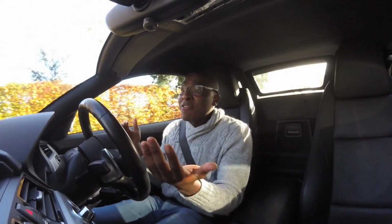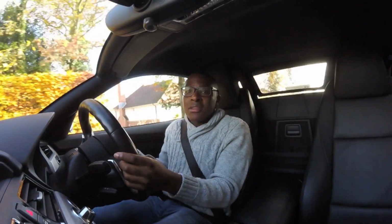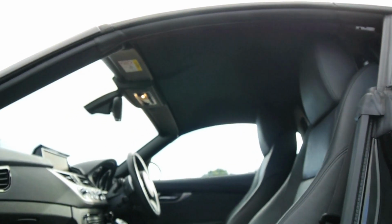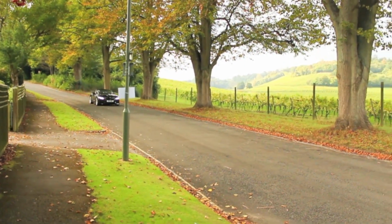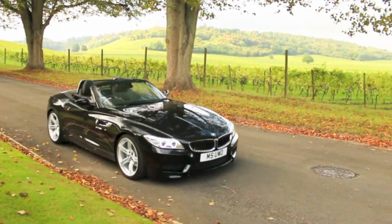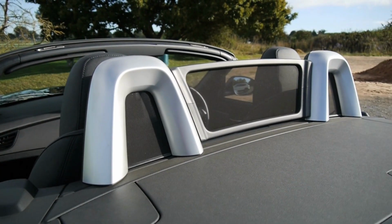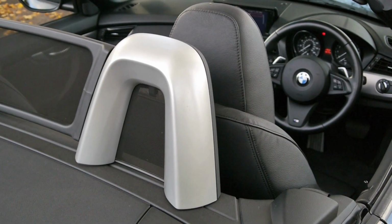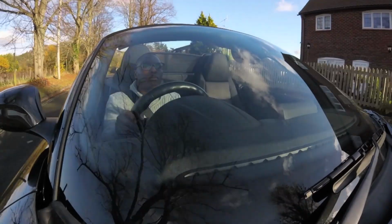And the benefits of a hard top, it's absolutely quiet in here. It's refined, I can have a civilized conversation in here. There's no wind noise, and it's absolutely brilliant. Now, with the roof off, this car obviously comes with an option of a wind deflector, which I can't believe BMW charge you for a wind deflector in an open top sports car.